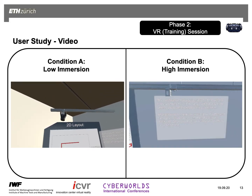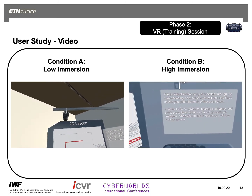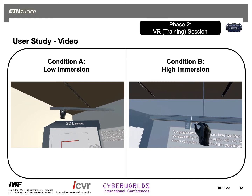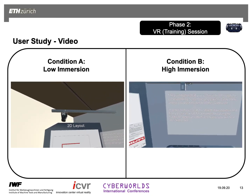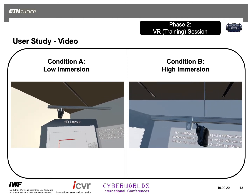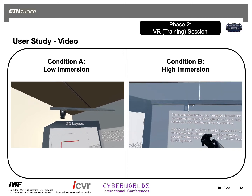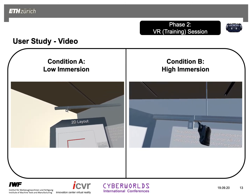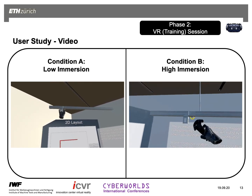This slide shows another side-by-side comparison of the same phase of the training in the 2 virtual training environments. In the low immersion training, an animation starts simply by the press of a button on the controller. On the other hand, in the high immersion training, the interaction is again much more natural. Participants had to grab the correct part and execute the corresponding action in order to proceed with the training.